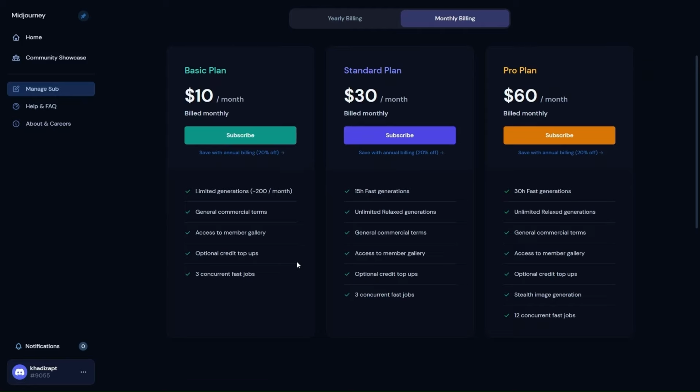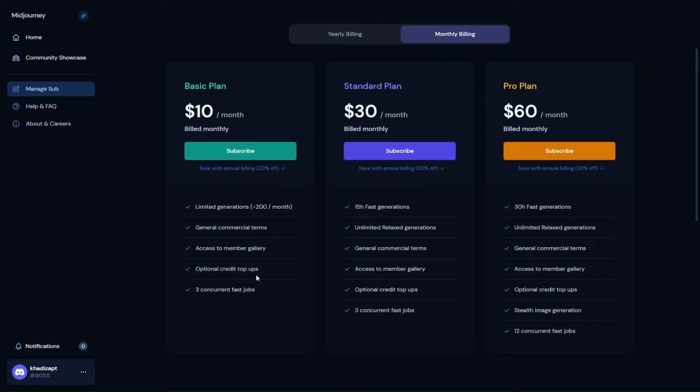With each of the plans, you can get different perks with it as well. So things like the amount of credit top-ups that you get, unlimited relaxed generations, and how fast the generations are, and how many you're limited to as well. So with the basic one, you are limited to about 200 generations a month, meaning you can only generate about 200 photos every single month.